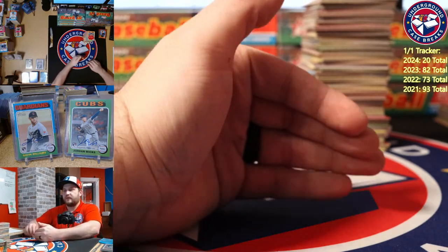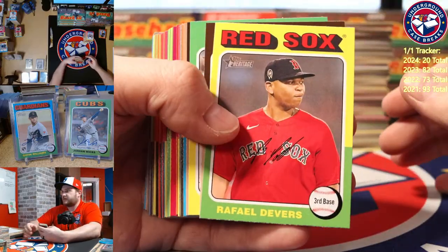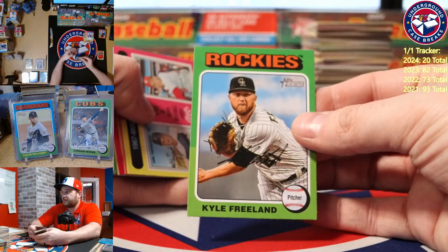But that's what's beautiful about the hobby. You get whatever you like. You collect whatever you like. There's so many options. There's so many things available to you. If you like a certain thing, and you can afford whatever it is, go nuts.